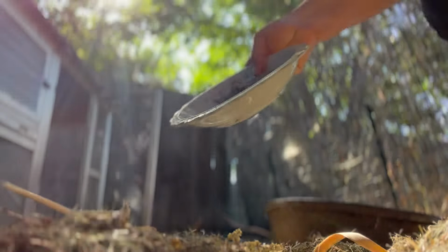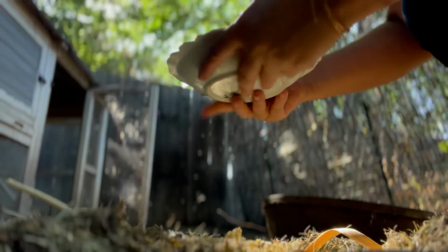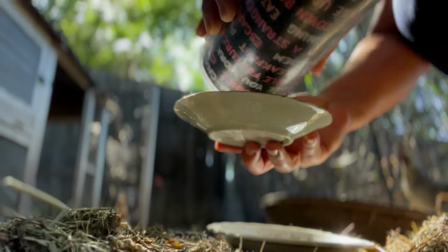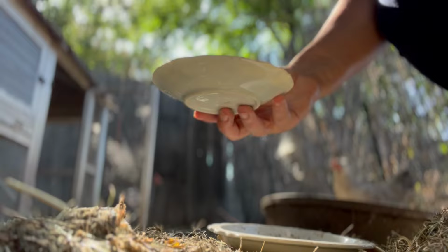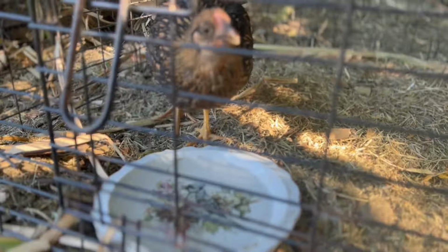This little chicken was found wandering my sister's neighborhood, and after about a week or so of trying to locate the owners, she dropped it off to me. Before introducing new chickens to my flock, I keep them separated by a small cage. That way they can get to know each other slowly.